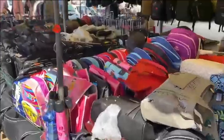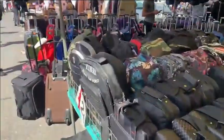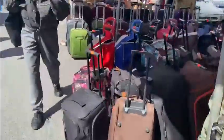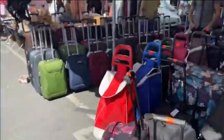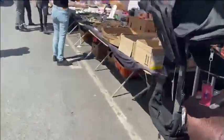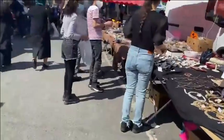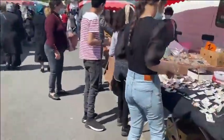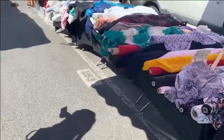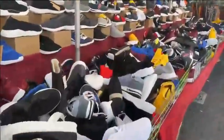Because as for me, I am definitely going back there, because of the things I saw there. I saw Nike shoes, Adidas, all types of bags. Hopefully it's not fake, but if it is second hand, it is okay. Because you guys, you need to visit this place. It is really amazing, and the things are so cheap.